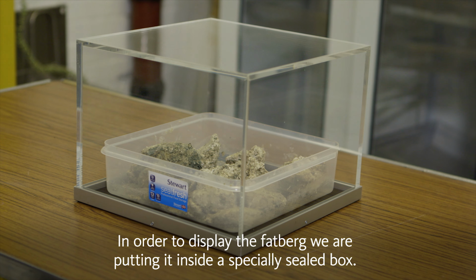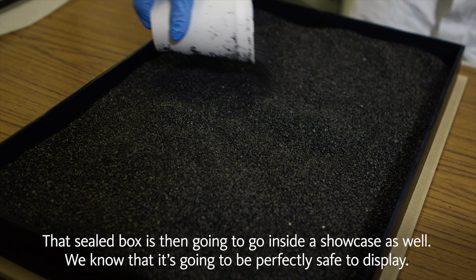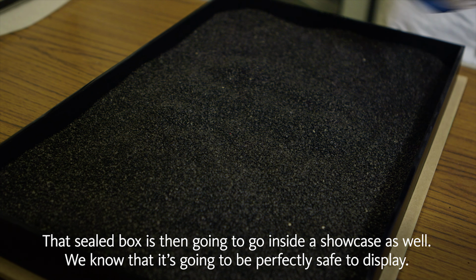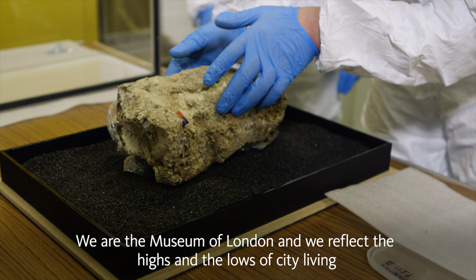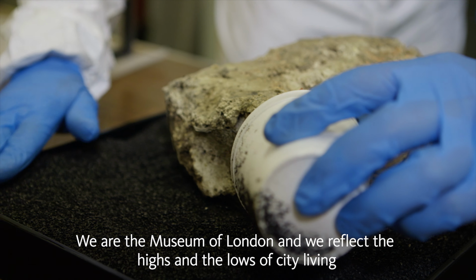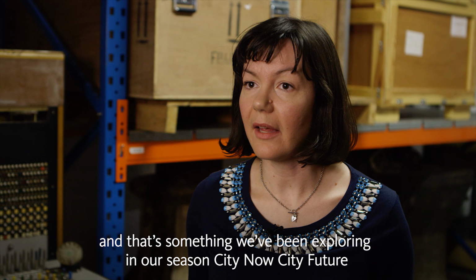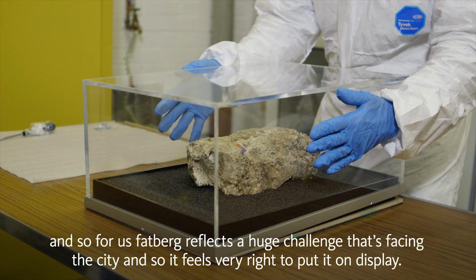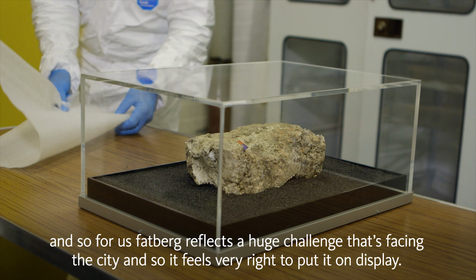In order to display the fatberg, we're putting it inside a specially sealed box. That sealed box is then going to go inside a showcase as well. We know that it's going to be perfectly safe to display. We are the Museum of London, and we reflect the highs and the lows of city living. That's something that we've been exploring in our season, City Now, City Future. And so for us, fatberg reflects a huge challenge that's facing the city, and so it feels very right to put it on display.